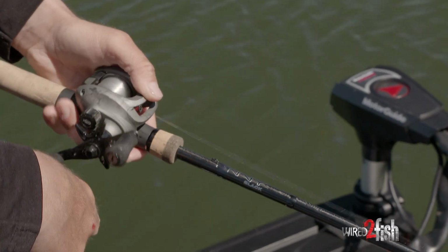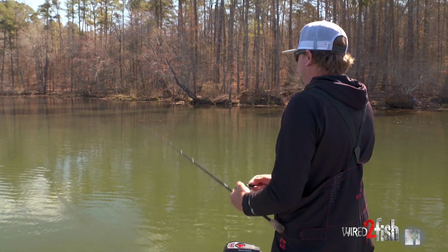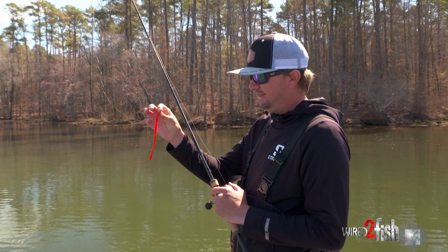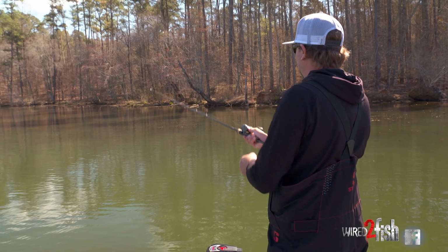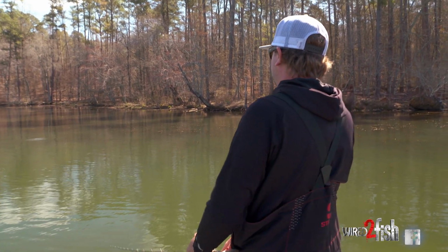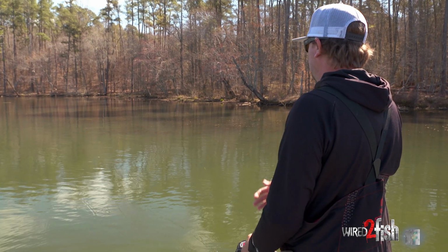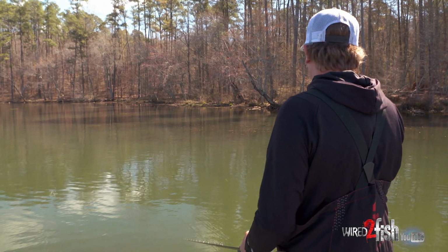So we're out here today, throwing around an oldie but a goodie. We're throwing around the floating worm. And this is one of the first baits that I remember learning when I was a young teenager. It was something that a lot of the old timers around the house threw, and they caught a lot of fish, especially in April, May, anytime those bass or garden fry first pull up to spawn.